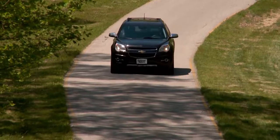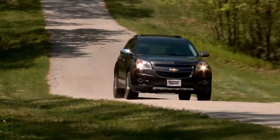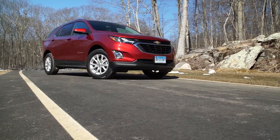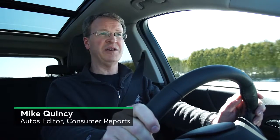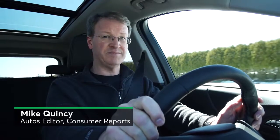The last Equinox had underperforming engines, so-so visibility, and not as much equipment as competing SUVs. So this new model couldn't have come at a better time. The new Equinox has finally found its identity and goes smaller. In fact, it's now 5 inches shorter and about 400 pounds lighter than the last model.